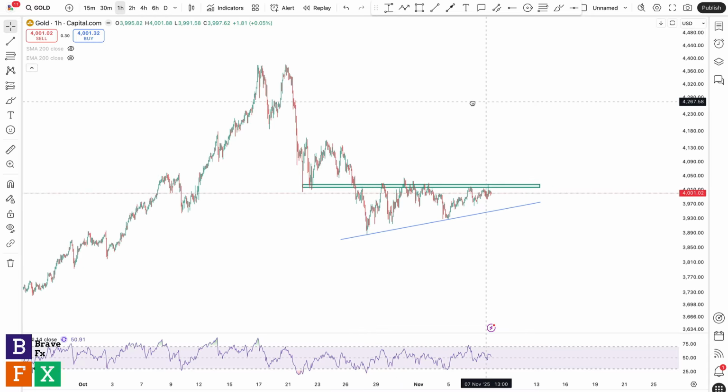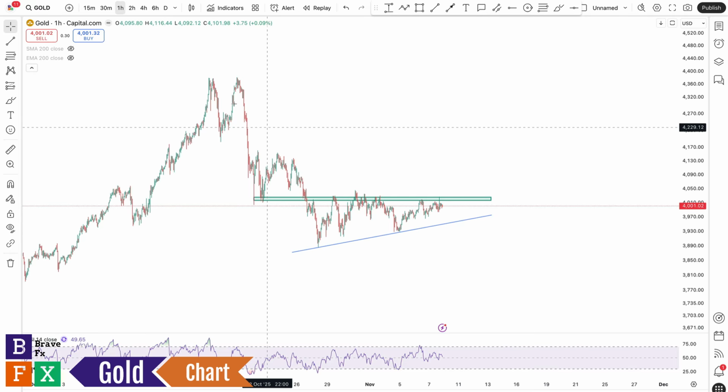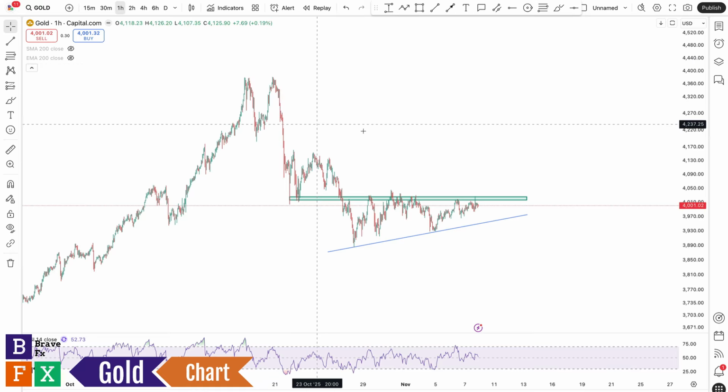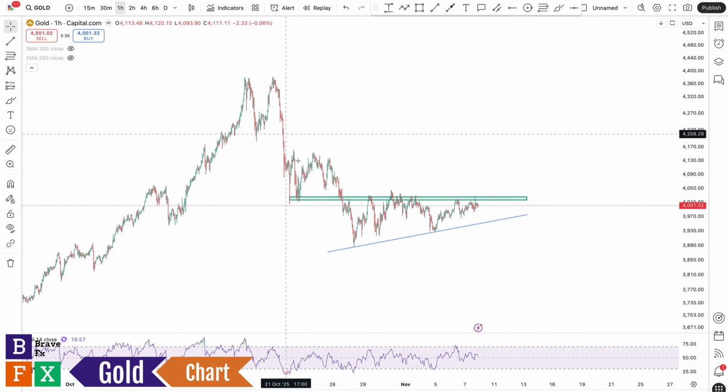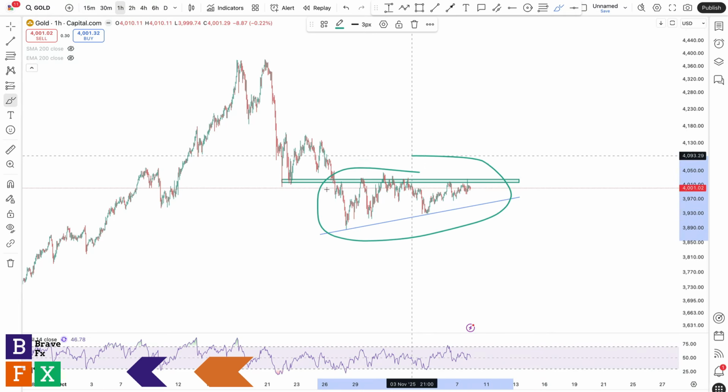So moving on, we're going to be talking about gold, as I said earlier. Gold has a massive bullish trend. Right now, we seem to be consolidating around this price level, but the immediate trend seems to be bearish, right? We have price creating lower highs, lower lows, and we have a very big consolidation over here, which looks like an ascending triangle, right?